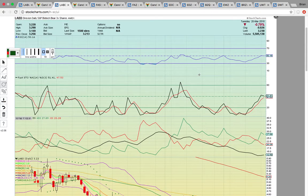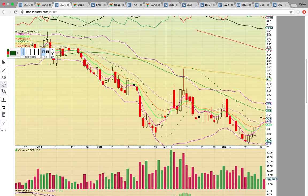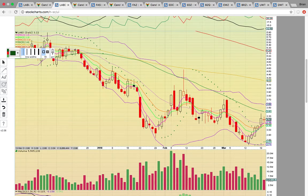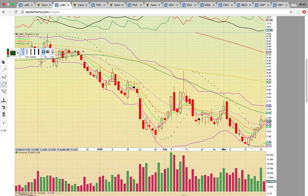Now the inverse of LABU is LABD. This is the biotech bear 3 times, and this chart has really been heating up. It had the 5 white candles in a row, and so it had a nice bounce off the bottom. As you can see, it's been in a very long downtrend. It's been trying to turn this middle Bollinger Band into support. It got above the dotted purple line here, that's also the 20-day simple moving average, and then it pulled back below. It got back above, failed to hold, and so now it's back above that middle Bollinger Band.